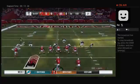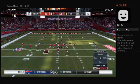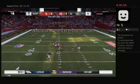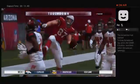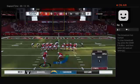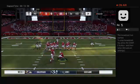Watch it now, Barney! Hut! From the gun, it's Rosen. And that is caught. Touchdown, Cardinals. Max Williams, 23 yards for the touchdown. And the Cardinals draw a bit closer.